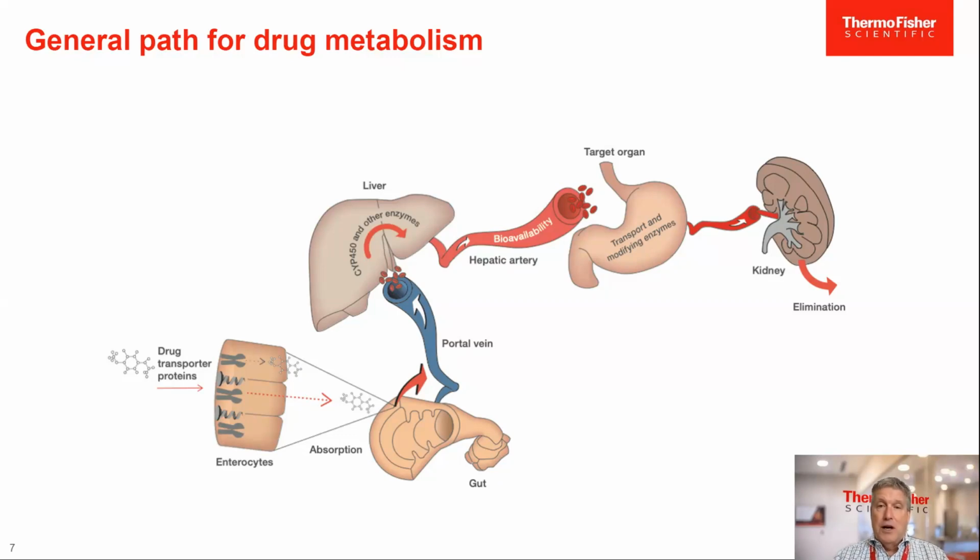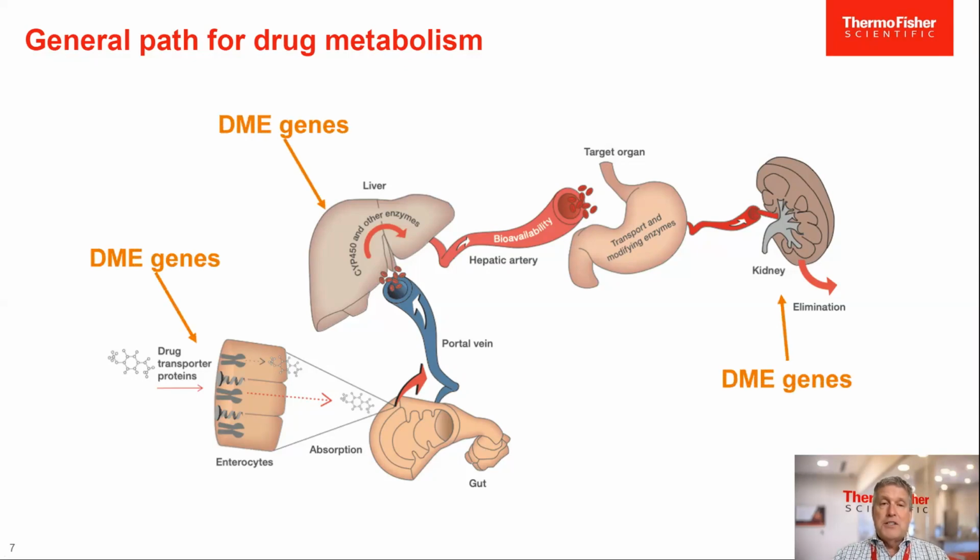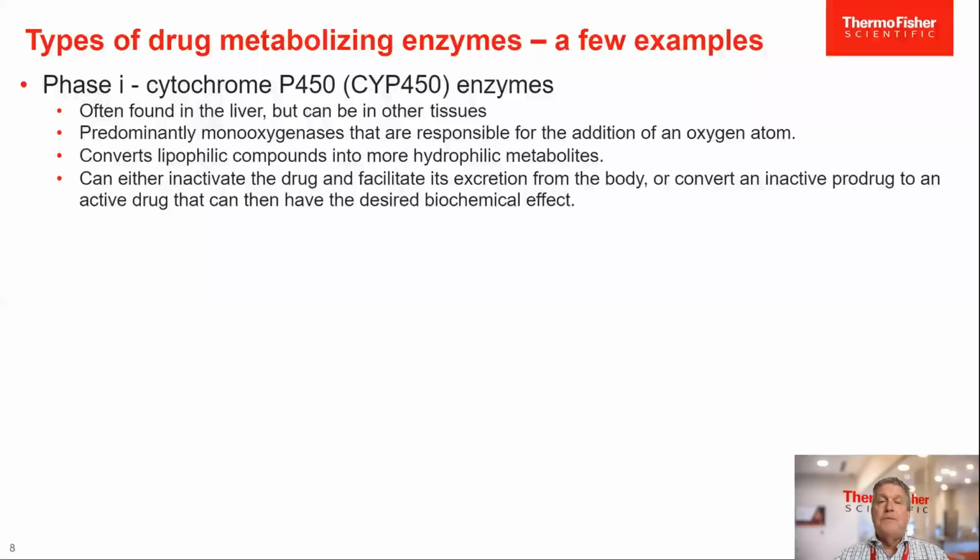The liver then can export that drug into the hepatic artery for general circulation, hopefully finding the target organ. And then ultimately the drug is excreted by the kidneys where it's eliminated from the body. Now, each one of these different steps can be regulated by drug metabolizing enzyme, or DME, genes as shown here. They can be found for transport, for metabolism, and for excretion. And because these drug metabolizing enzymes are encoded by genes, they're subject to the sorts of modifications that can happen as part of normal DNA metabolism.